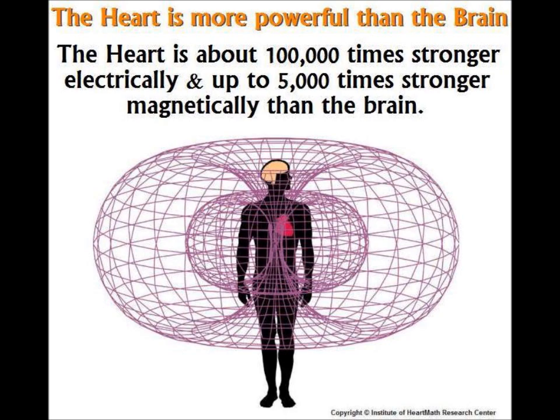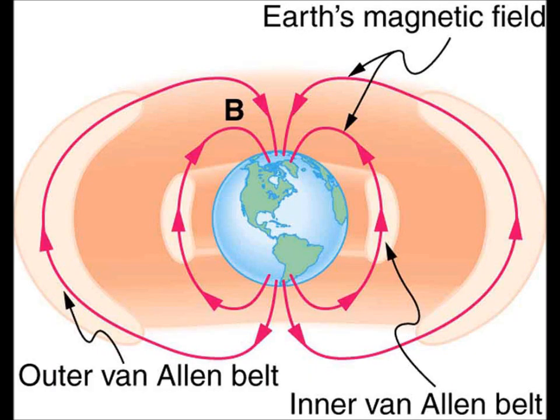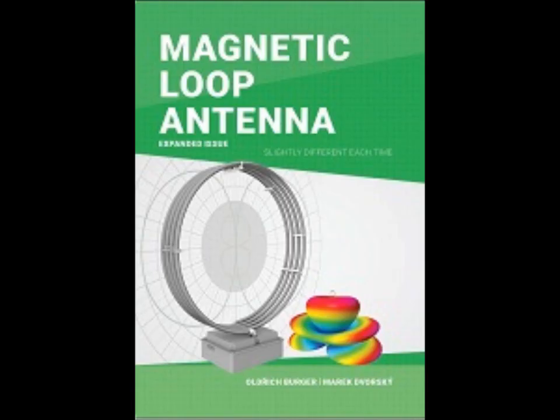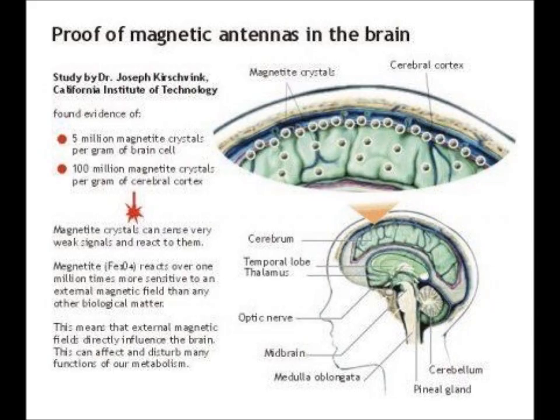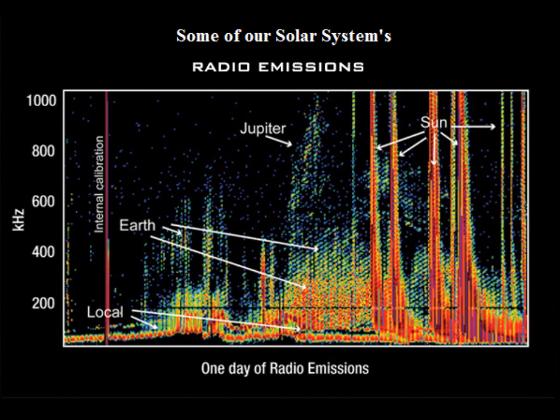With Earth's magnetic Van Allen radiation belts appearing to be playing the role as a magnetic loop antenna of some kind, and with the human brain supposedly harboring tiny built-in magnetic antennas, as we bear in mind that the solar system at large produces electromagnetic radio waves like remote control radio antennas, as do stars, pulsars, black holes, galaxies, etc.